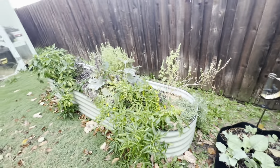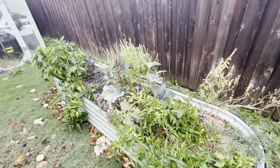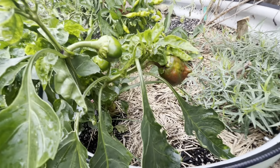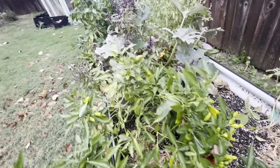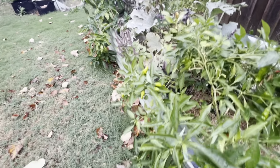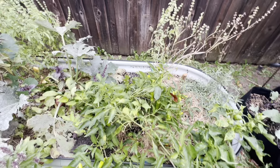All right, over here we have more sweet peppers. We have Alessia there, and I'm not sure if it's insect damaged or not, but it's kind of turning red. Shishitos like mad. I really need to harvest them, probably make another stir fry. Maybe I'll blister them and serve them with an aioli.